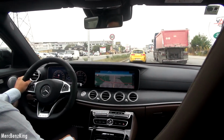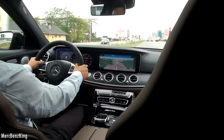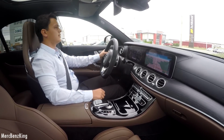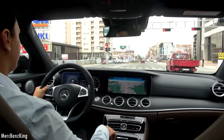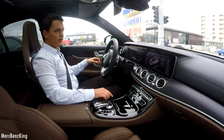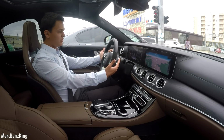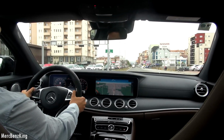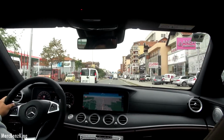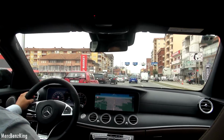I love the plops. It's so loud. And there's also, of course, a race mode, which I've set right now. Let's try this. I used both pedal shifters. Amazing, guys.